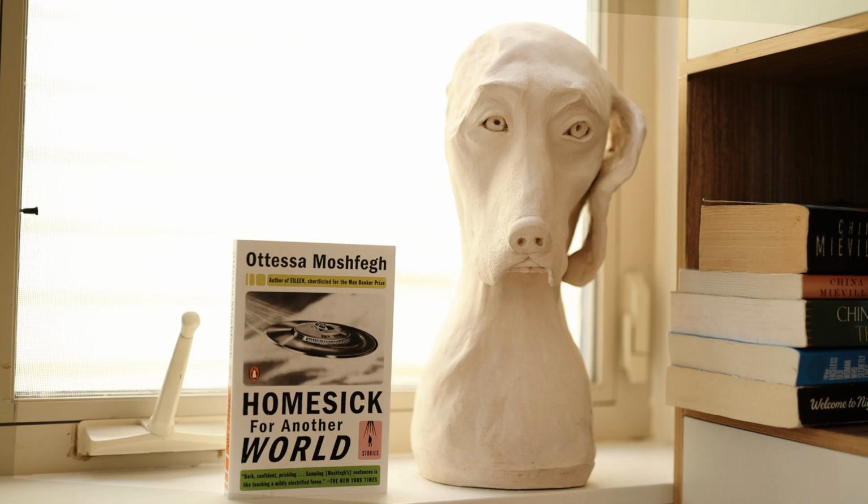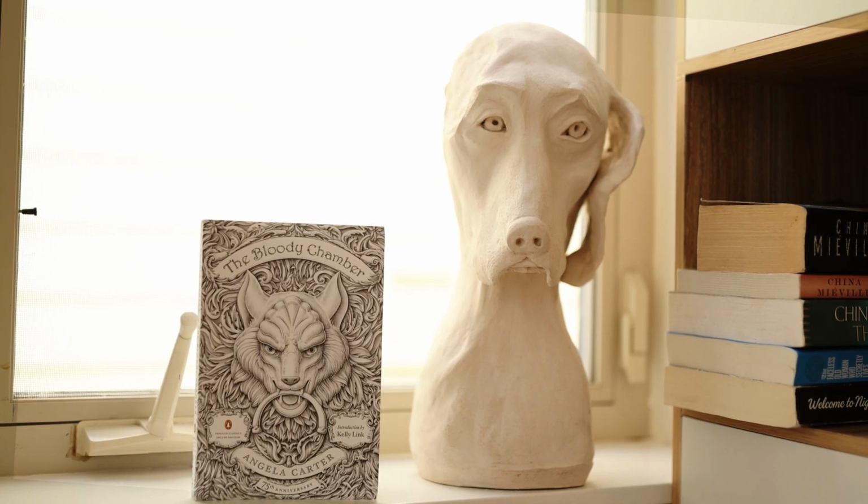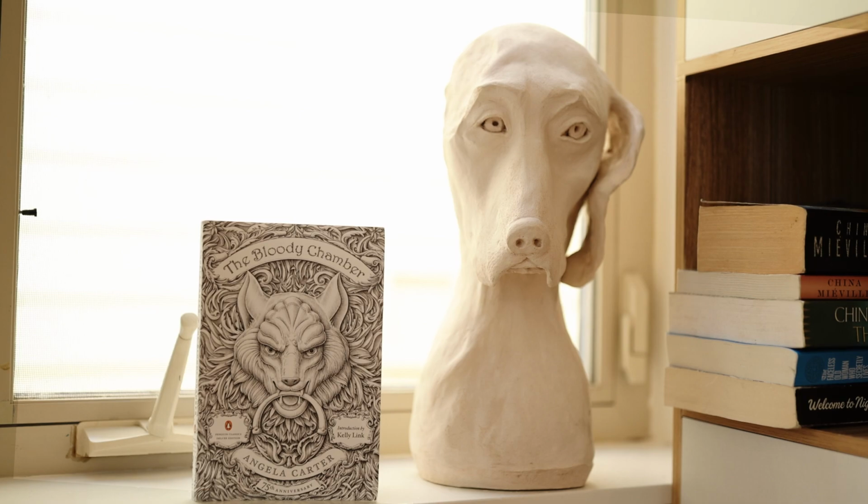Homesick for Another World by Ottessa Moshfegh. The Bloody Chamber by Angela Carter. Not sure why I still got this one, but I don't really like it. I had high hopes for this book at the beginning because I heard so many good things about it, but Angela Carter's writing style just did not work for me. So difficult to read. It's such a short book, but I had to push it through so hard.